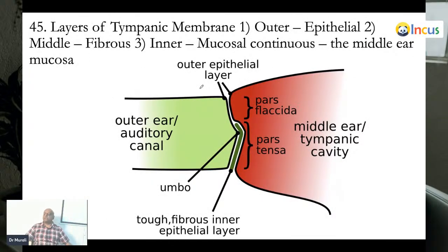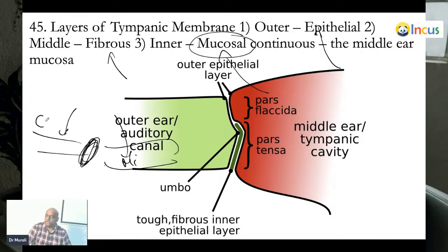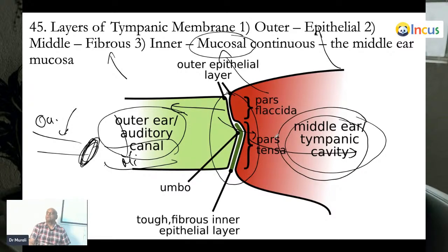Now, doctor, what are the layers of the tympanic membrane? The tympanic membrane has an outer epithelial, middle fibrous, and inner mucosal layer. Imagine the tympanic membrane, right? Here you have the tympanic membrane, and here you have the middle ear. This is all outer ear. The middle is the tympanic cavity. Agreed? So you have outer epithelial, middle fibrous, inner mucosal, and that is continuous with the mucosa of the middle ear. That's the point.